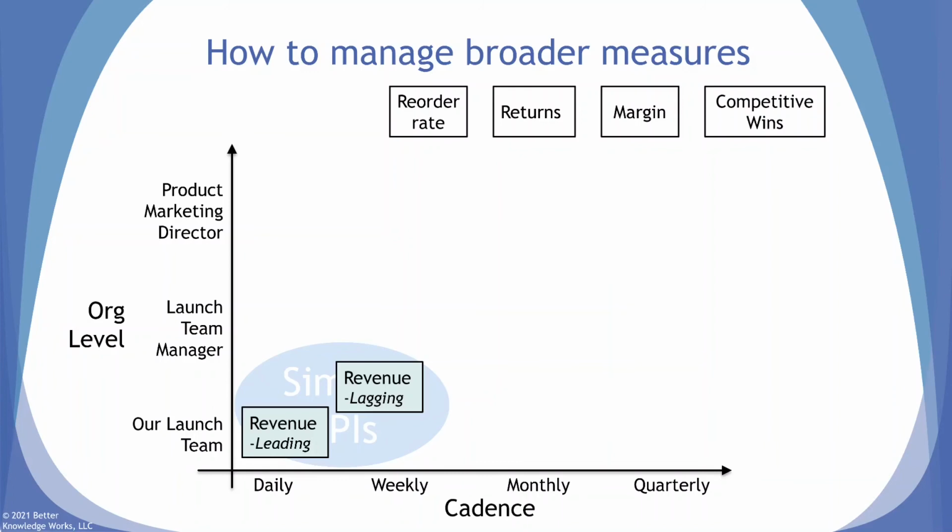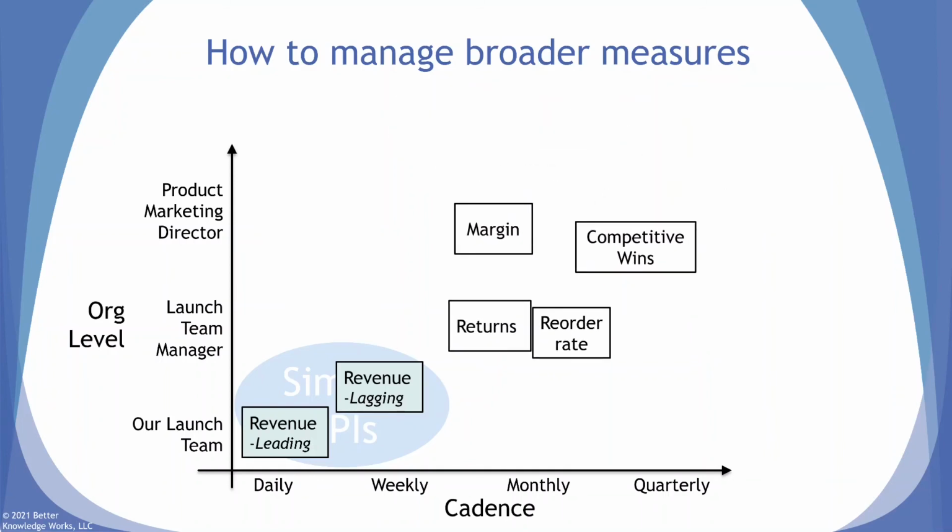A team launching a product would probably use KPIs like revenue, perhaps one leading, one lagging. The other measures can all be managed, but at higher levels, and say by the team leader or a functional lead, and probably at a lower cadence. Now, we don't ignore the broader measures, but we don't dump every measure into our set of KPIs. Instead, as leaders, we craft simple KPIs to empower the team to take action where it makes sense for them to do that, and to guide them to escalate everything else.